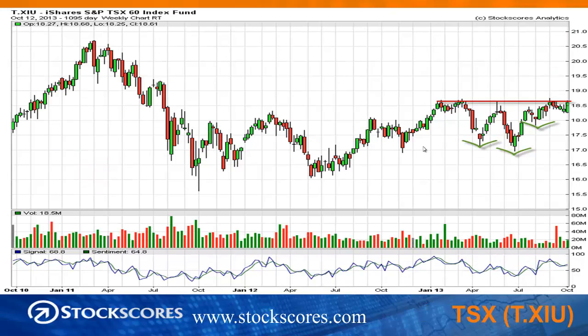A great week for the TSX because it broke its 4 or 5 week downward trend, and it's a very minor downward trend at that. You can see it on this weekly chart over the last 4 or 5 weeks. But what I like about this chart is we're building a head and shoulders bottom. I've highlighted the 2 shoulders, left and right, and the head.